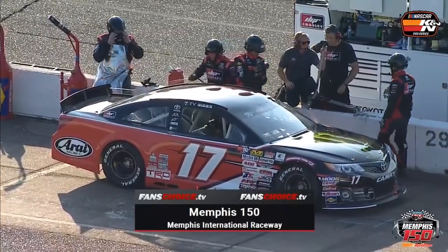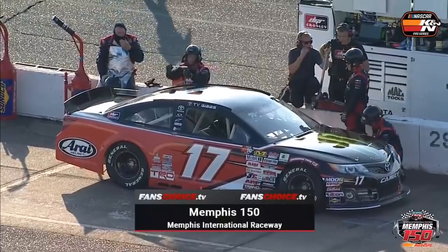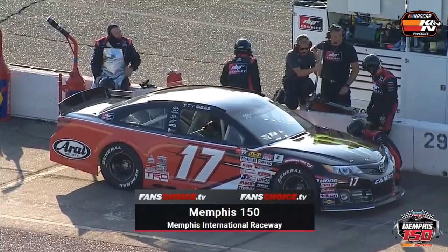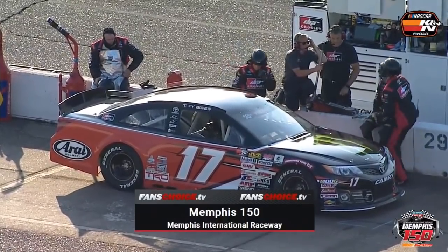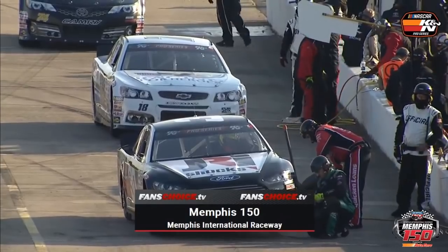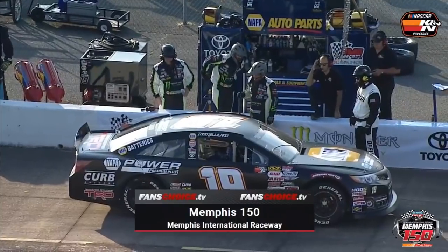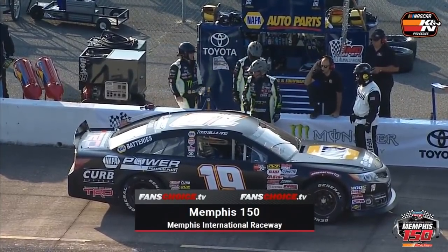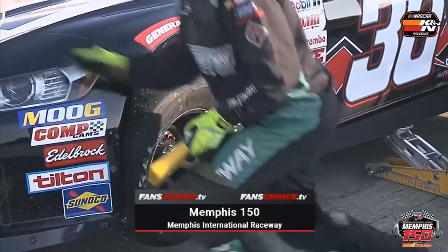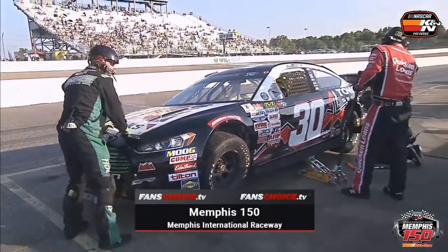All right, Ty Gibbs is in the pits. Our apologies. I incorrectly put him on the back straightaway. Brandon Oakley is choosing to take, looks like right side tires. And that's probably a pretty smart move. He was back in the back of the field running some 25-second laps. So right side tires for Brandon Oakley. That may be the only tire change on the pit side, Rick.